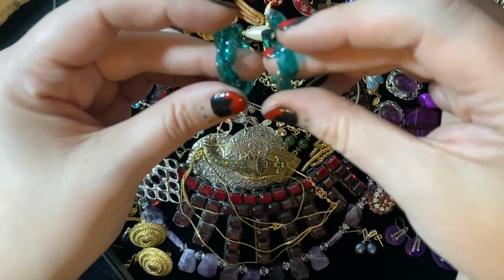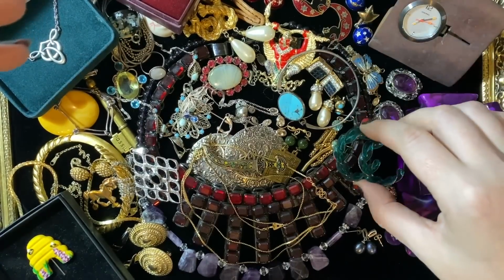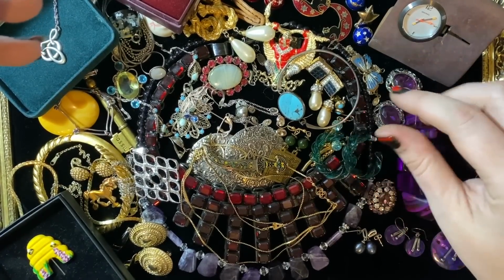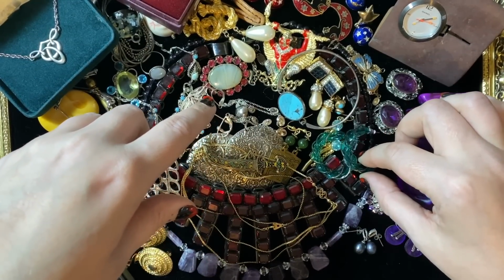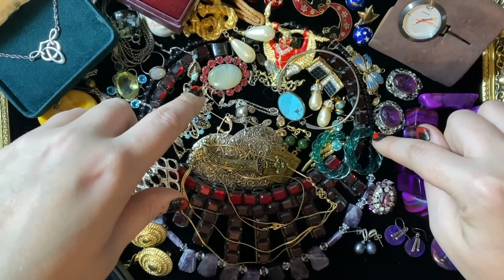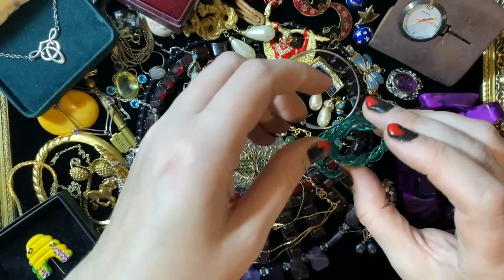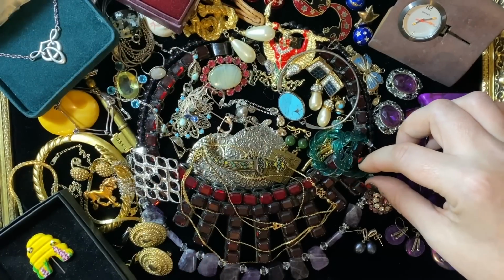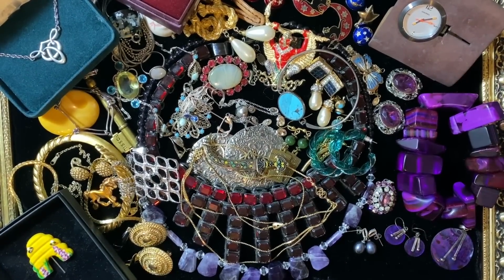I think they're fab. They remind me of something that I saw in Liberty, where we had a big old chat to the jeweller there. There was another brand, and they sold glass jewellery, glass and sterling silver, and they were pricey. One pair of earrings like that was about 80 quid. Crazy.